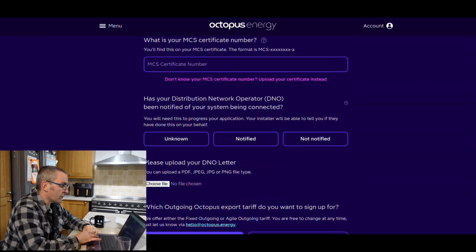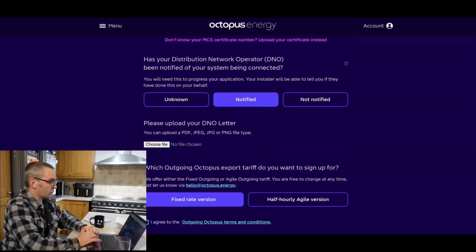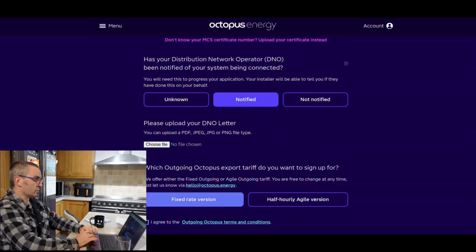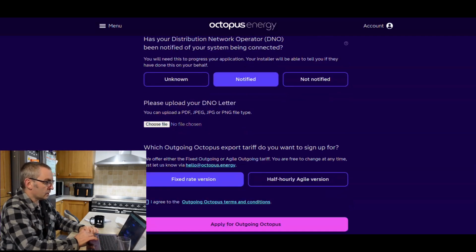And then have you notified? Yes, we've notified. And then you have to upload a copy of your notification letter, and then which one you want to go to. So we're going for the Fixed. Click on the agree, send that away. Now, I do know that this can take up to 2 weeks.